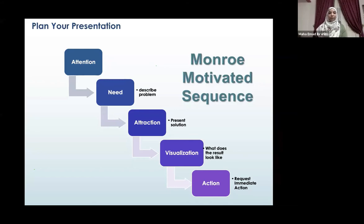Okay. You have people motivated throughout your presentation. What you need to give them at the end is some action. What do they need to do? They need to have something to do. Because some people get very motivated, and when you miss this part of action, they do nothing.